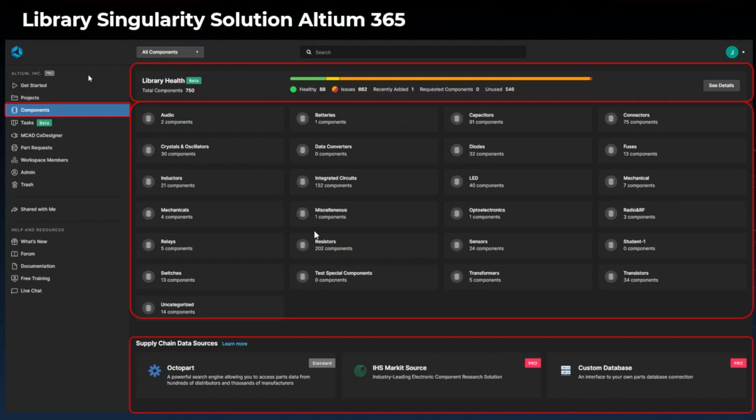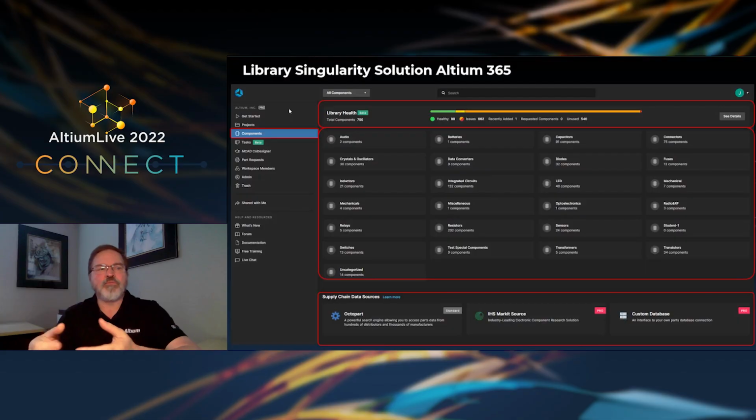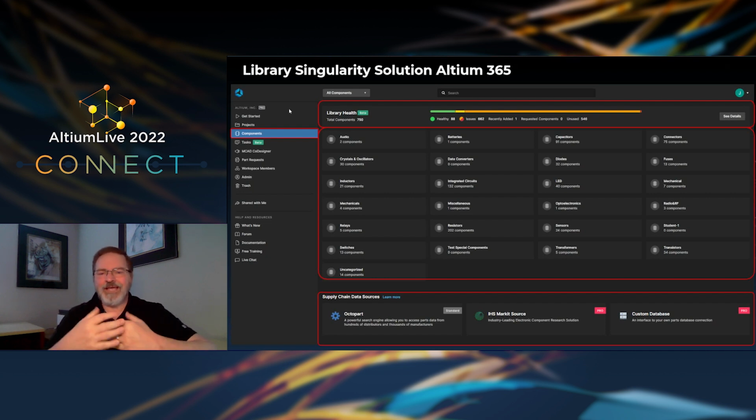This here then is your library structure, and this would be available to any team members that you invite into the workspace. One of the tools that I like the best here in Altium 365 is the Library Health Monitor. This will actually monitor your library, see how healthy it is, see what issues are there and what problems may be occurring, okay? Because what is important here is that once you begin to consolidate that library, you need to look at the health of that library and keep it healthy.